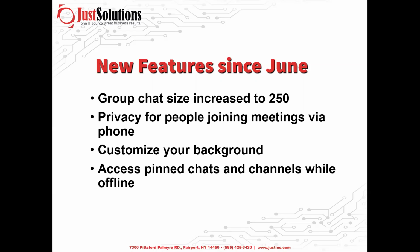And you can pin chats and channels too while you're offline. The benefit of that is if you pin a chat or pin a channel, when you go offline, you'll save that history. By pinning it, you'll then have the history in it.